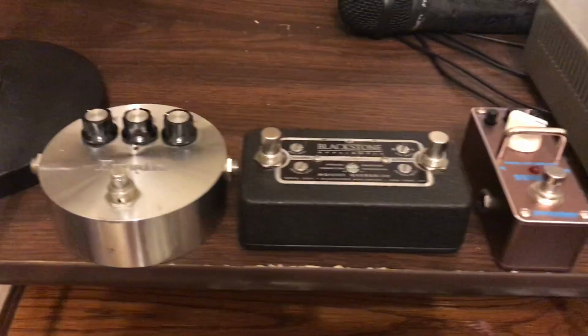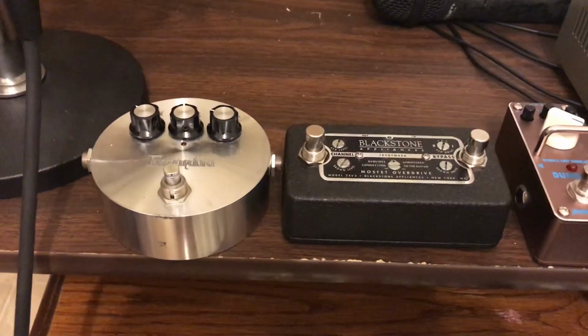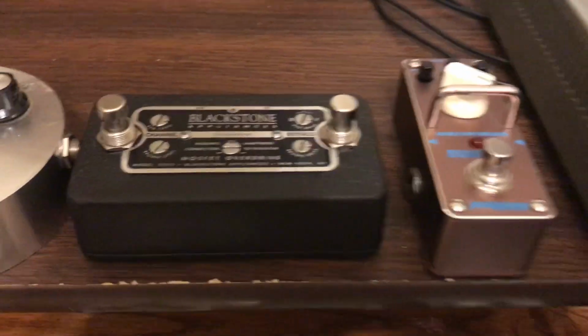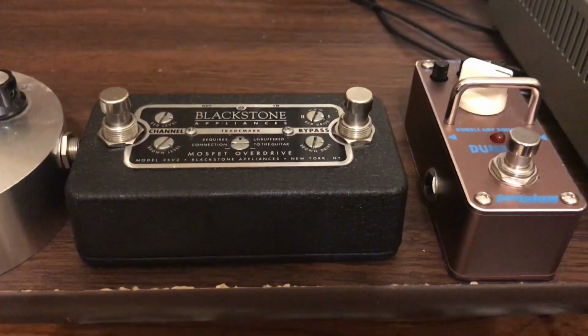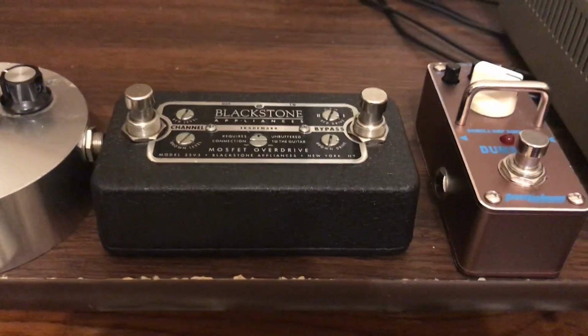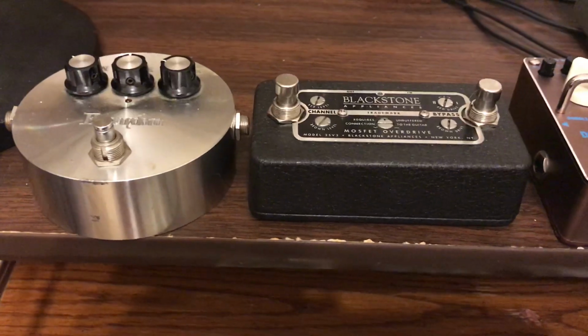Here's a real Expandora, a Big Sonic Expandora. I think that one actually did come from Texas, and then Billy recommended this Blackstone, and it really lived up to its hype. It's great. Both of those have great sound. Those are my favorite too. Here's a little Dumbler.